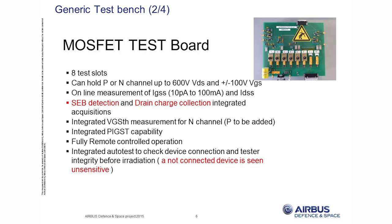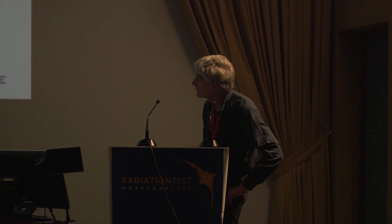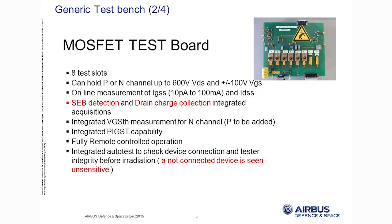We also have a MOSFET test bench with 8 slots, as you can see here. We can manage both N and P channels. The power can be up to 600 volts for the VDS and plus or minus 100 volts for VGS. Don't worry, most of the MOSFETs we test are limited up to 20, but this was for a study where we tried to reach the limit, and sometimes we find MOSFETs which are able to withstand up to 60, 70 volts.